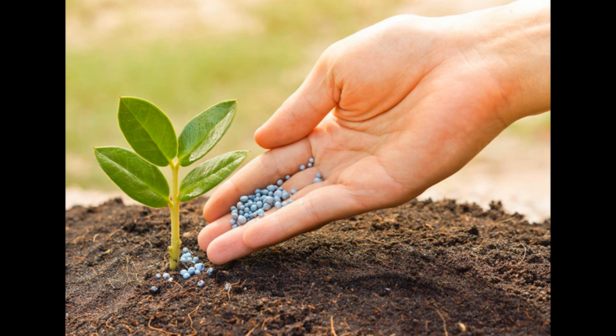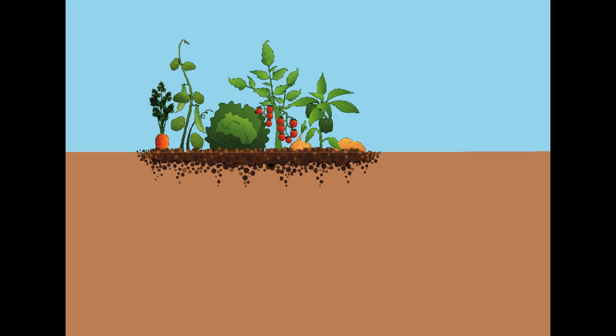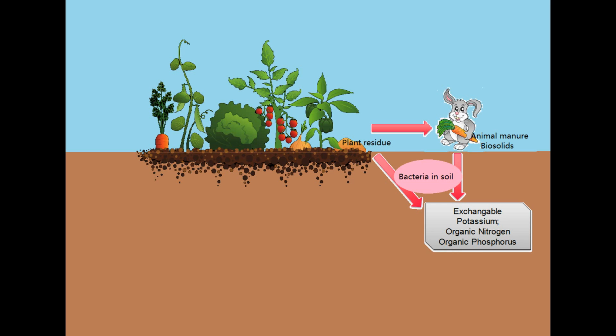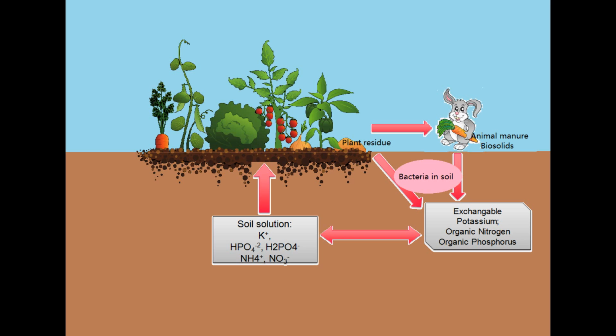Inorganic fertilizer works exactly the same way as organic fertilizer when it goes to our vegetables. In our garden biocycle, plants are eaten by animals and released as manure. Both manure and dead plants must be broken down by microorganisms and biota into small organic molecules. These molecules then are converted into inorganic ions before vegetables can absorb them.